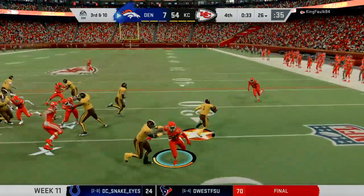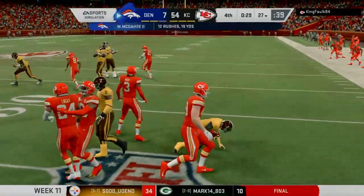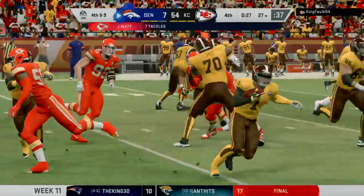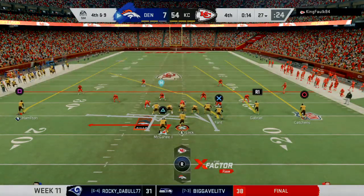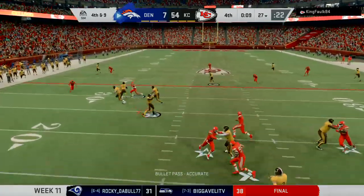Now a handoff looking right. And he'll be stopped at the 27-yard line, well short of the first down marker. Just a yard on the run there. That's going to bring us to a 4th down. And the trend continues here in the 4th like it was in the 1st, 2nd, and 3rd. He's had nowhere to run.